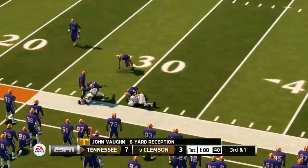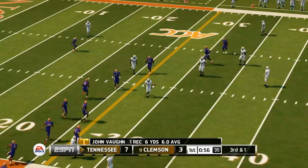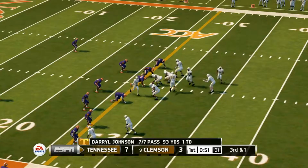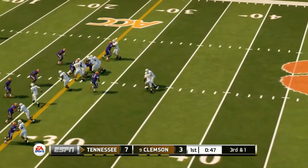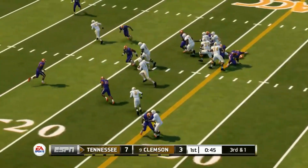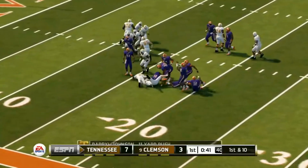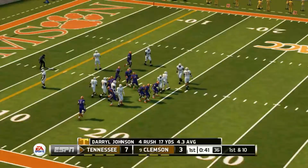Bring him down at the 28. That's what I'm talking about, Brady. Brings him down. Put the 28 yard line. Mike 12. He has some room. Tackle made at the 17-yard line. That's a gain of 11 on the play. First down.